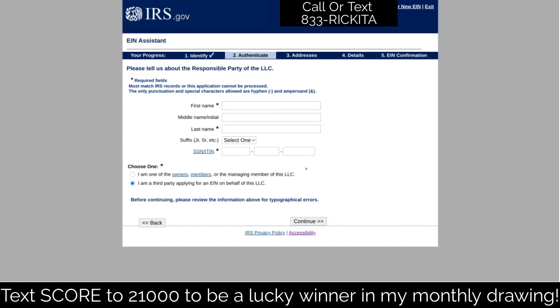Because if your information is correct and it's somewhat in their system, then they could push you to the next step where you give the address and the details. And it's so easy, you guys. You just put the rest of the information in, like your address. And after you put all this information in, you should be able to create that EIN number at no charge, you guys. You shouldn't pay anything for it. It should be free.